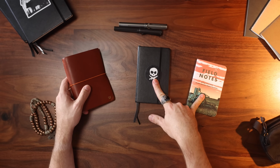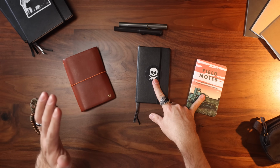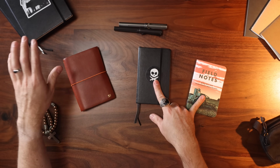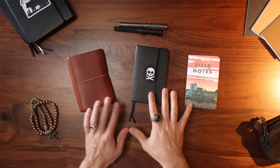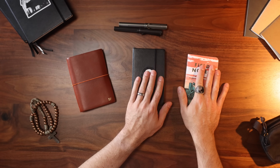These are more being pocketed. I still actually do pocket this one, like I take it to church or whatever, but it's not outside getting water on it or dust or dirt or anything like that. I think that's one of the hard things about doing a pocket notebook, it has to be something that you feel like you can destroy and not feel bad about.